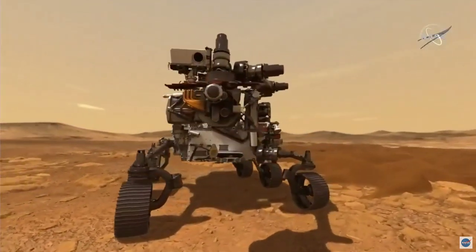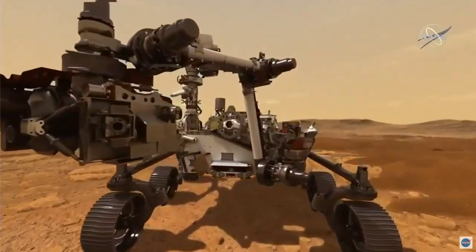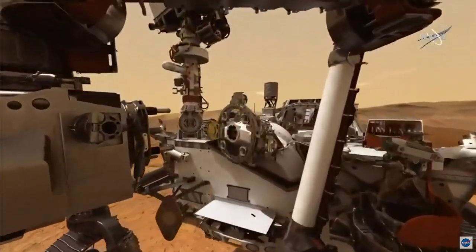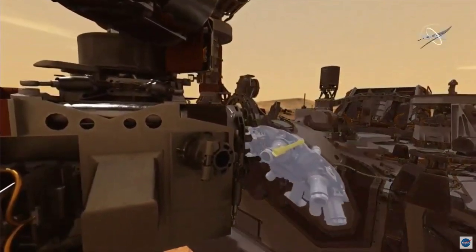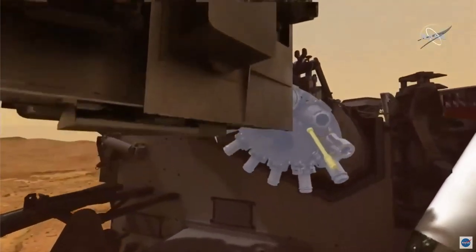So sample return is really important because it allows us to study these pristine samples back here on Earth. We can then take advantage of our room-sized laboratories, all of this.